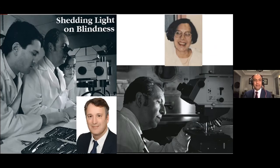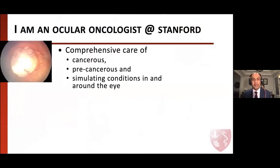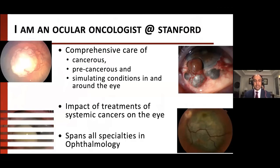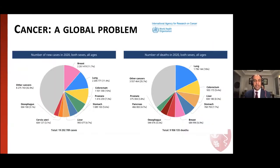So I am an ocular oncologist. I take care of the comprehensive needs of patients that have cancerous, precancerous, or simulating conditions in and around the eye. But we also think about the impact of treatments of the systemic cancers on the eyes themselves. And what I love about it is that though being a retina specialist, it really spans all of the specialties in ophthalmology, and I get to work with so many colleagues from the front of the eye to the back, as well as our medical oncology friends.